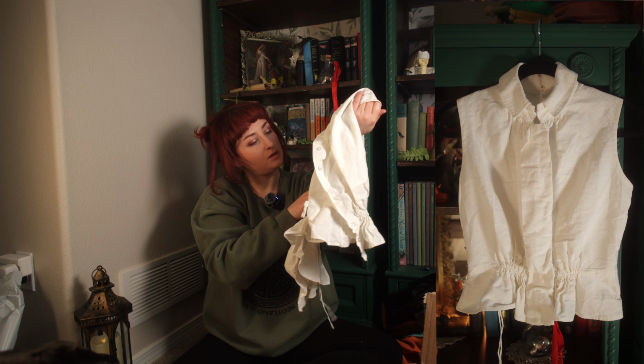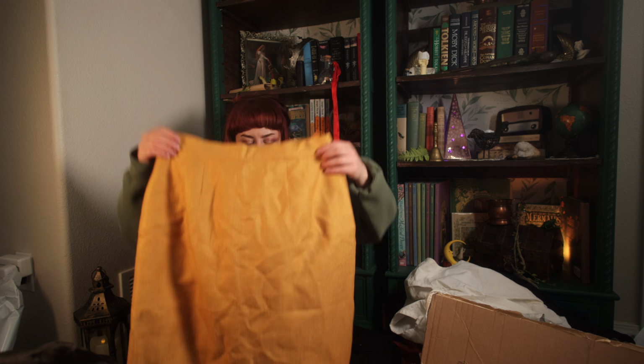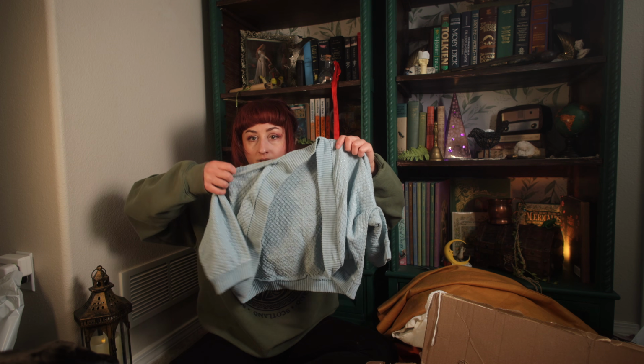All right, starting from the top. We have a little top. I do see some holes, possibly from moths, but again, these come from a historical society, so they are historical. I feel like I had a skirt exactly like this at one point. There is this little bolero. Oh, this is all one piece. Is it? Wait, no. Yes.